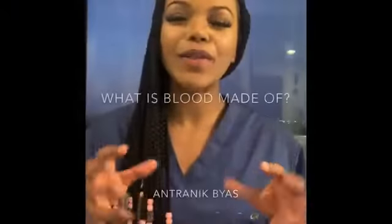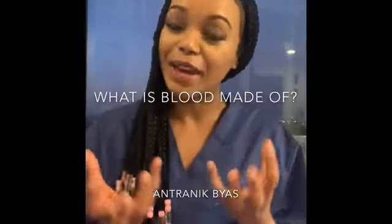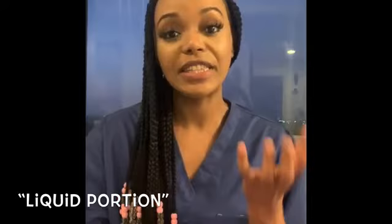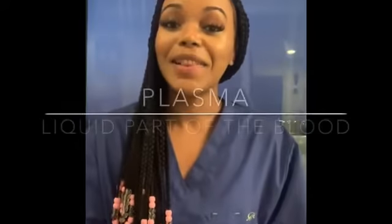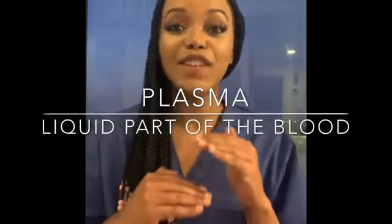Do you ever think about the ingredients that actually make up our blood? Well, first, let me start by saying this. Our blood is actually composed of a liquid portion and formed elements. The liquid portion of our blood is called plasma. Plasma actually makes up 55% of our blood.